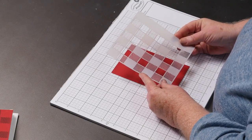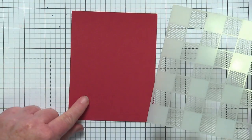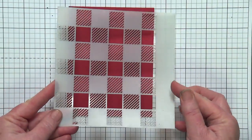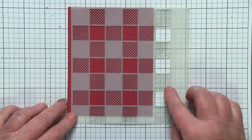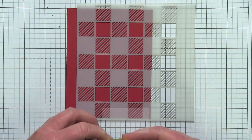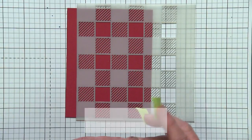First of all, I've pulled together a piece of our cardstock, and this is our Pomegranate Splash cardstock. And of course I have my Buffalo Check stencil right here. When we're using stencils, we want to make sure it doesn't move around. If you haven't used stencils before, I really encourage you to do so because they're so much fun. There's so many things that you can do with them.